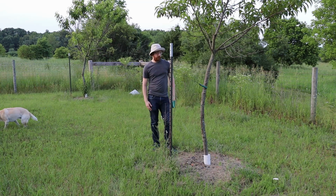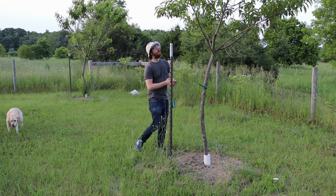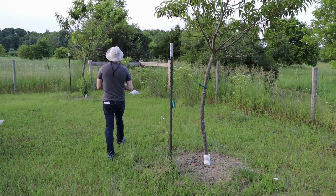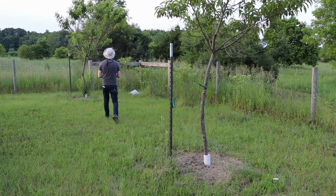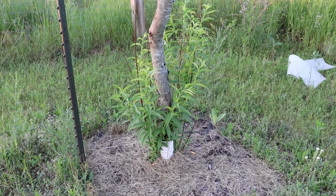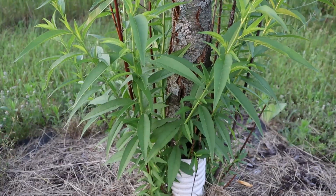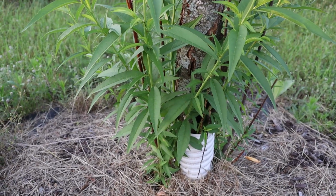So those are gonna get snipped off. I don't see any peaches up in the trees, which is disappointing. I would love to have a peach this year, but there's always next year, right? The peach tree behind me here, the far one, the O'Henry peach, lots of root suckers toward the base. Those are all gonna have to get pruned off.